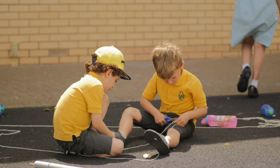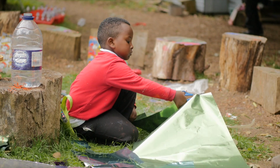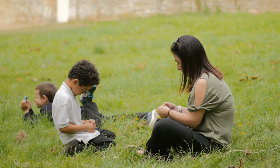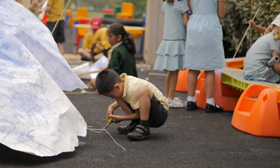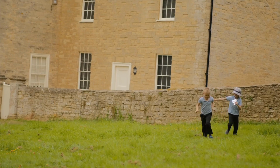And I think because it was in all of the natural space and not in a usual classroom environment, it was really nice that they could go outside and explore and take an area that they're used to having fun and enjoyment from, and they could then adapt that to their artwork.